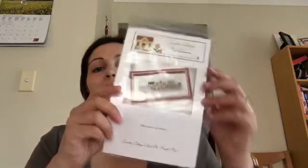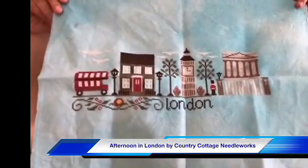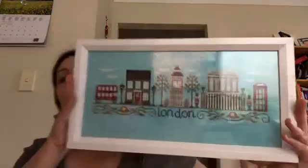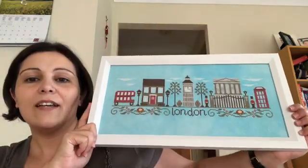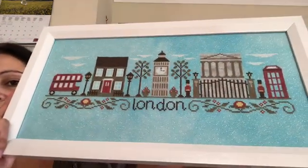So I worked on Afternoon in London by Cottage Needleworks, and I will insert a picture of what it looked like the last time you saw it. And here it is now. Sorry about the glare. I'm right in front of a window and it's really cloudy today. That looks better. Yeah, so I'm really happy with that.